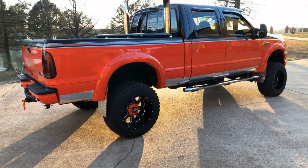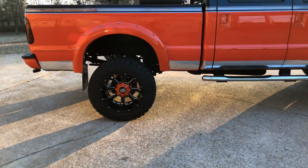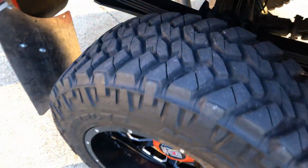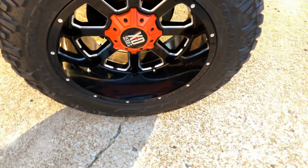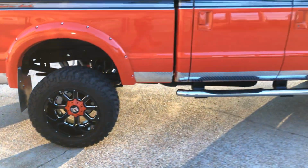It's a pretty truck, full-size crew cab. Got some nice 20-inch XD aluminum wheels with some new Nitto tires. It's got new brakes, new rotors, new calipers.